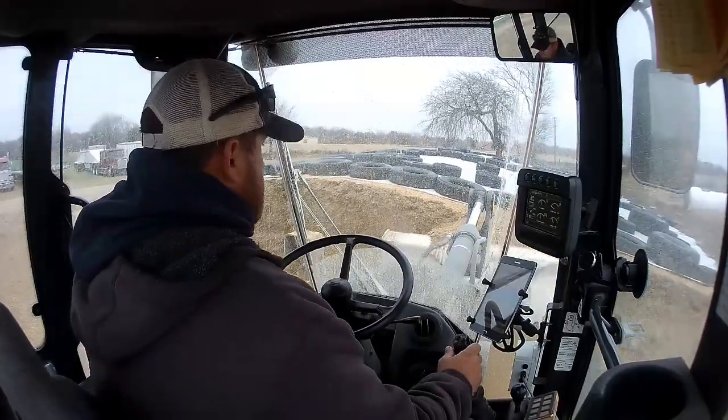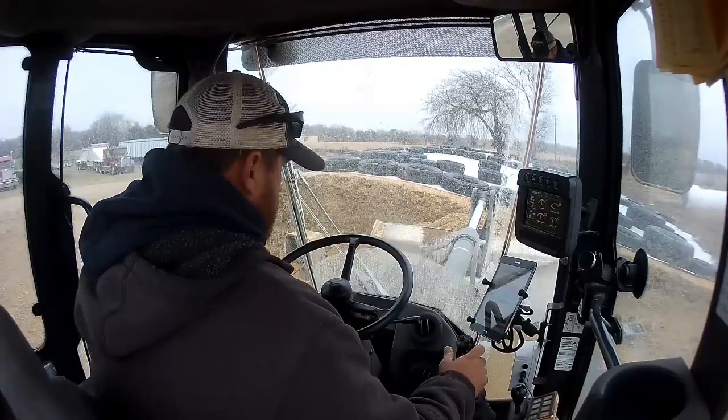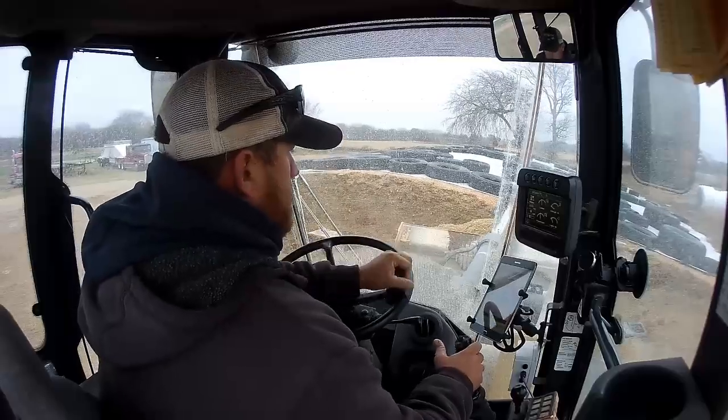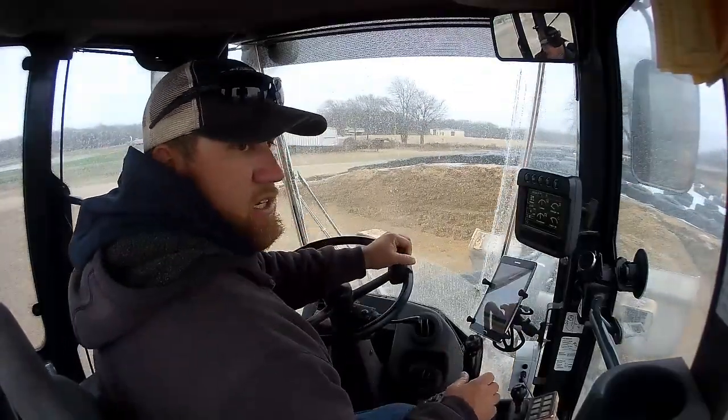So it's going to be a little bit of a project, and also a little bit of a learning experience because we've never had to do this to that dozer. But it's all good. We'll get it figured out and get it done.